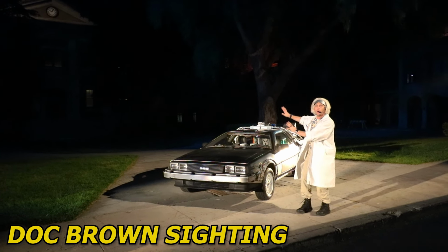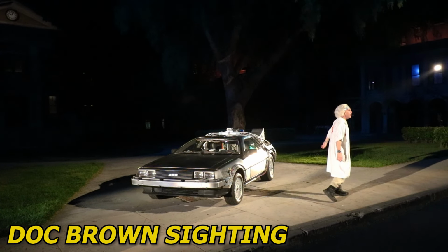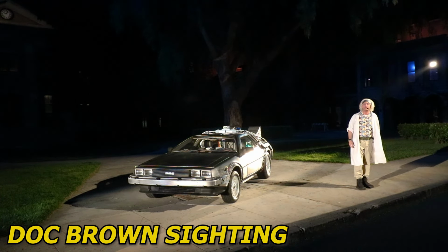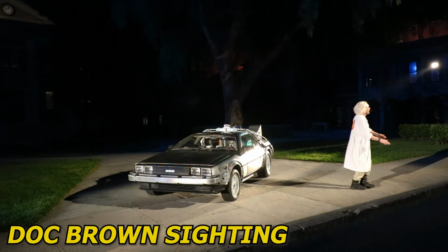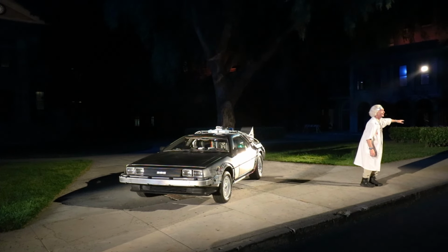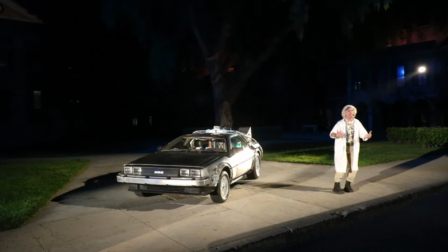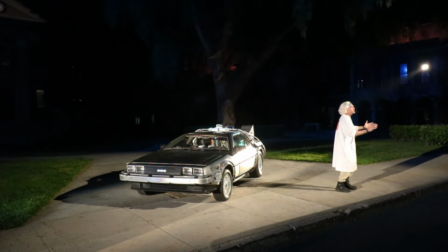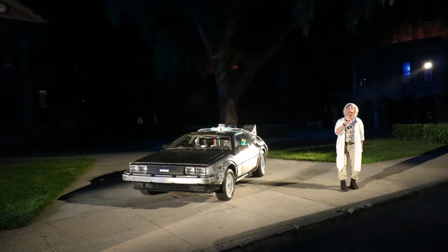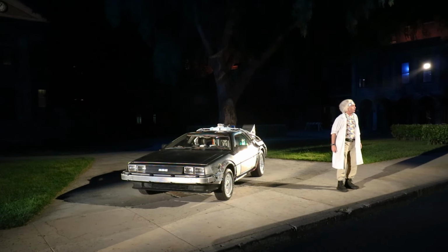Also known as Courthouse Square. From 1885 to 2024, this charming little town has stood the test of time. That's a time travel joke. Stood the test of time. Did you get that? Hello? Okay. Well, good to see you, my friends. Remember, the future is what you make it. So make it a good one. All of you, okay?